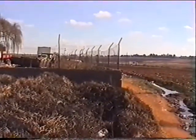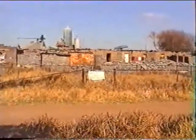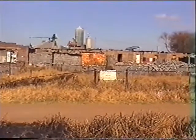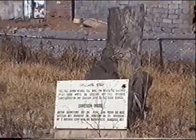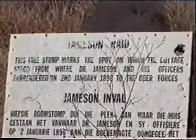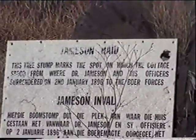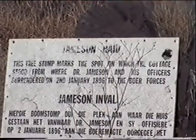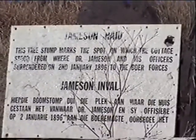Well, we've walked down this path here past this Beware the Dog joint, and look what we found. Sign about the Jameson Raid. Well, let's see what this has to say. Jameson Raid. This tree stump marks the spot on which the cottage stood from where Dr. Jameson and his officers surrendered on the 2nd of January 1896 to the Boer forces.